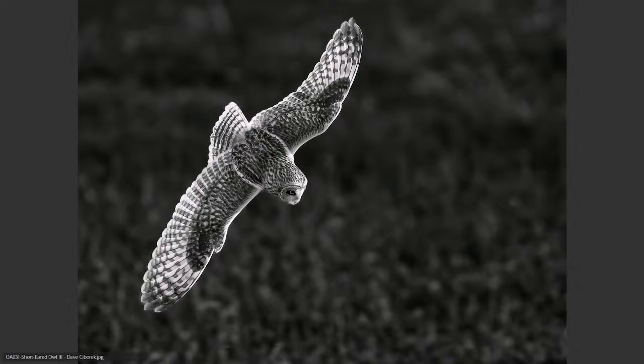Bill says, this image checks a lot of boxes. The depth of field adds drama. The range of values gives the photo a strong presentation. The composition is unique, but it works. Good job. Dave Saborik, Short-Eared Owl 3, 22 points, third place.